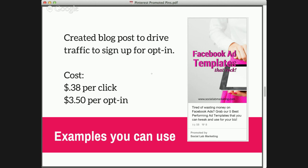I'm not going to do this with all of my blog posts, but I think it makes sense to pick a couple blog posts to use just for Pinterest, just for conversions. I still am going to use Pinterest to drive traffic to my blog because the cost per click is so low that I think it's going to be a great way to drive traffic. But just keep that in mind. If you want to use Pinterest to build your list, you're going to have to go about it in kind of a roundabout way, but it works.